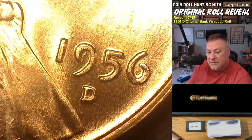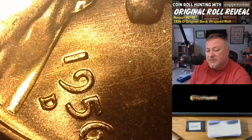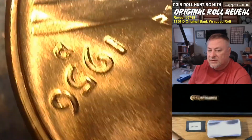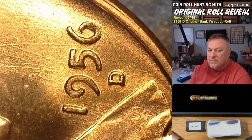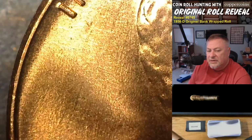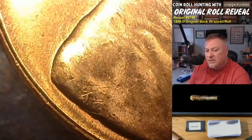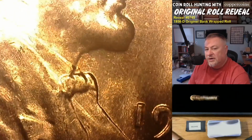Coin number 7 will belong to Deanne. And coin number 7 looks like this. Okay, this is the one that has the long die scratch coming out of the 9 of the date. We've seen this die before. What is that down there? Okay. Got nothing going on there that I can see. Nothing in the mint mark area. We've got nothing on Liberty. Keep taking a look around the bow tie area, the ear, anything else.